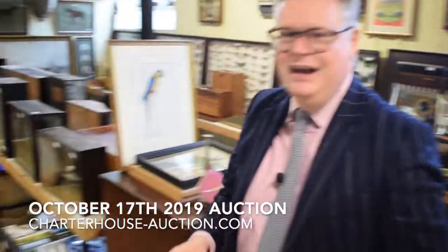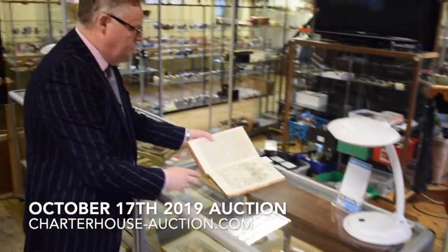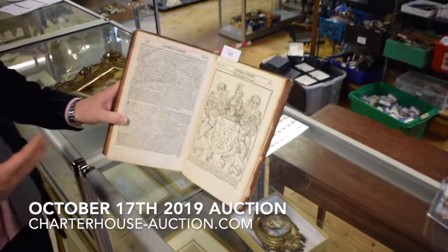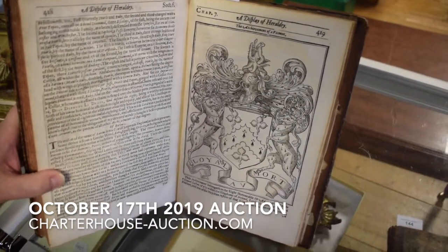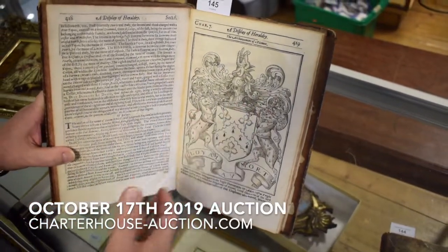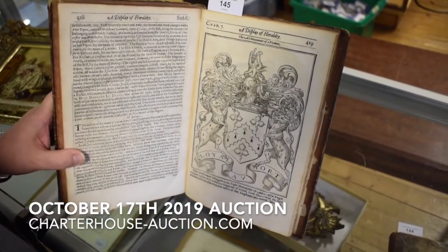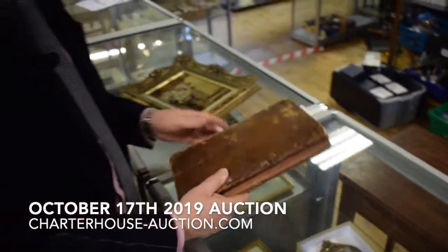Okay, all right. And coming through here into the cabinets, again, we've got some lovely books here, and this is one of our favourite books. This is a book from 1638, which even by our standards is pretty ancient. And this is a book of heraldry, so if you wanted to research why you've got a boar up the top or whatever, this would all mean something to someone. Doesn't mean much to me, I'm afraid to say, but a very interesting and early book.